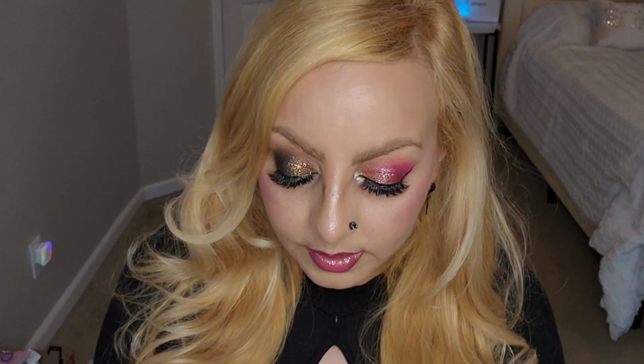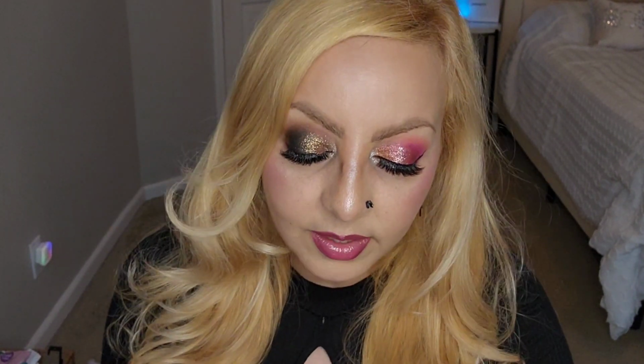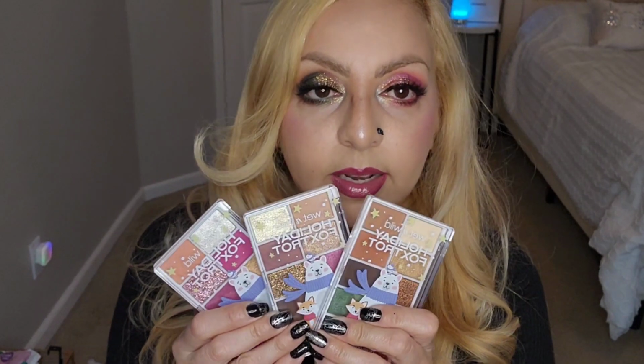Because you don't need a glitter glue. That's what I did here. And I didn't need a glitter glue. I didn't do any liner. Just a little bit here in the inner corner. And just the green liner on the waterline. And yeah, I really, really like it, guys. I really like the quality. And the pricing on these eyeshadows.